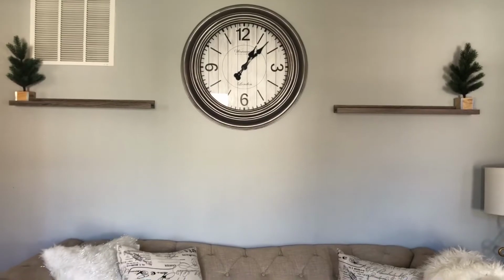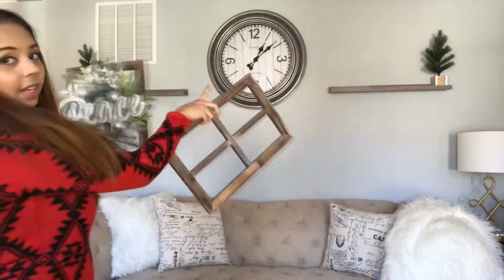Starting off the decorating with the 2 Christmas trees found from Target. Does this peace sign look familiar to you?